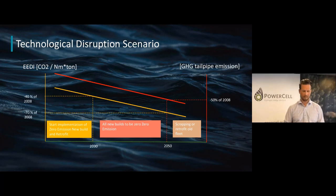We believe that we will have to start building vessels with zero emission already before 2030, and beyond 2030, actually, the majority of new builds and also retrofits will have to become zero emission. And beyond that, you can only tell if you have a nice crystal ball. But we see that obviously there are many coexisting technologies that have to help the environment here towards the 50% scenario.